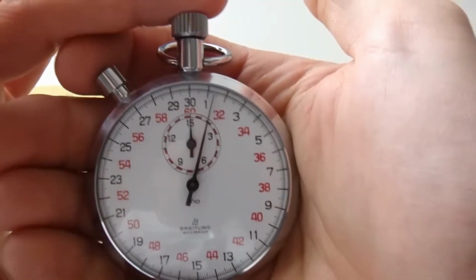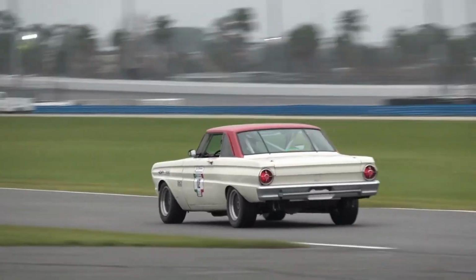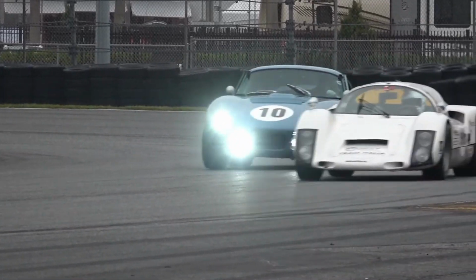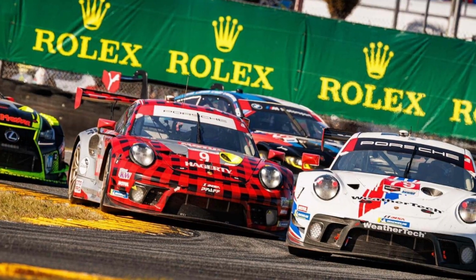Back in the 50s and 60s, they didn't have digital timekeeping like they do now. What they had was, you guessed it, mechanical stopwatches. And since Rolex took pride in the precision timekeeping they had, they thought, well, you know what? This makes a lot of sense for us to partner up. So Rolex has been providing stopwatches, and the 24-hour Daytona slapped their names on the wall.